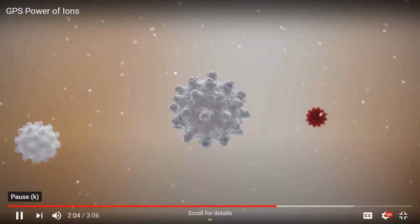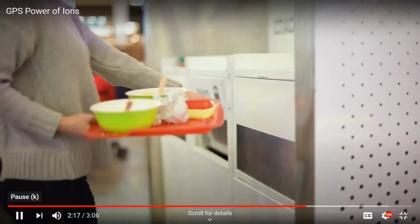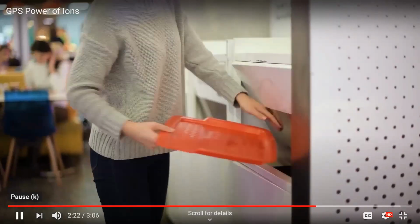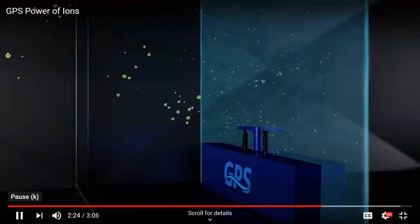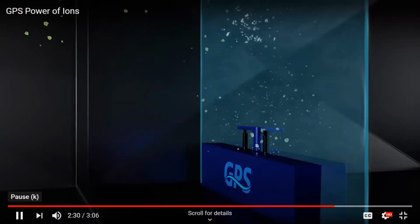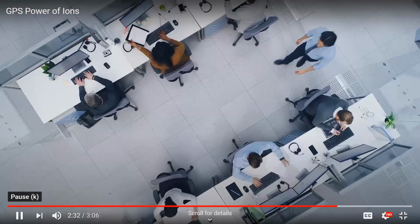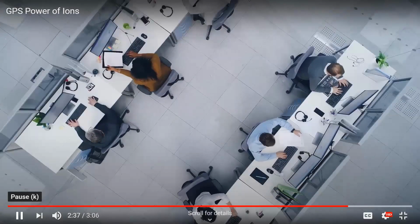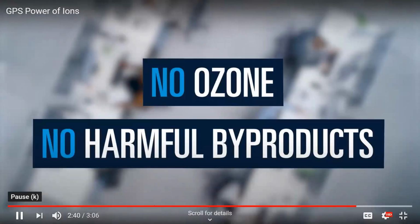Other common indoor air pollutants include VOCs, or volatile organic compounds. There are hundreds of types of VOCs that are created by common household items, such as cleaning chemicals. Ionization is effective at eliminating VOCs as well as odors, such as those lingering around nearby trash. Through our patented technology, VOCs and odors are broken down into basic, harmless compounds, leaving the air smelling fresh and clean. You can also feel confident knowing that, unlike many other products, our ionization cleaning process will not introduce ozone or other harmful byproducts into the air you breathe.